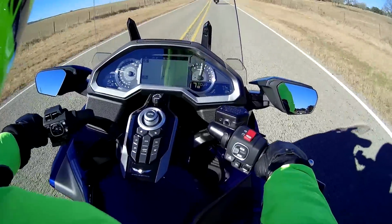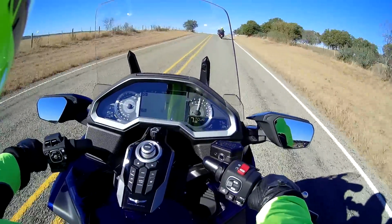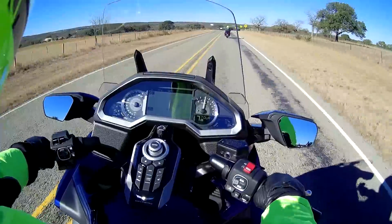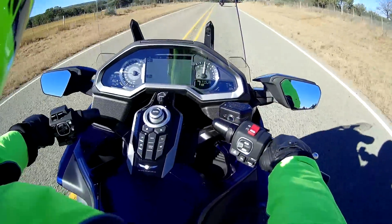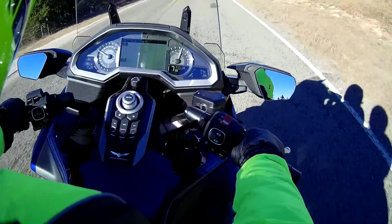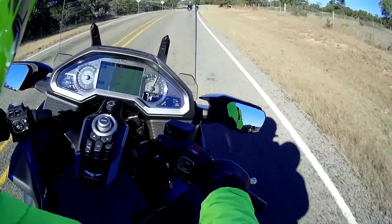So they didn't add a lot of power to the engine, but it feels like they did when you ride it, just because it's got less aerodynamic drag and it's got less weight. So the bike feels more spirited. It feels more playful. It feels closer to the sport touring category in a lot of ways than the touring category. So I'm real pleasantly surprised with the way the bike handles and feels overall.